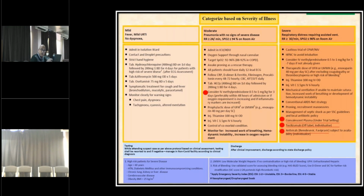So we will discuss about steroids in COVID. We will discuss about remdesivir in COVID. We will discuss about convalescent plasma therapy in COVID. And the last one we will discuss about is the tocilizumab in COVID.